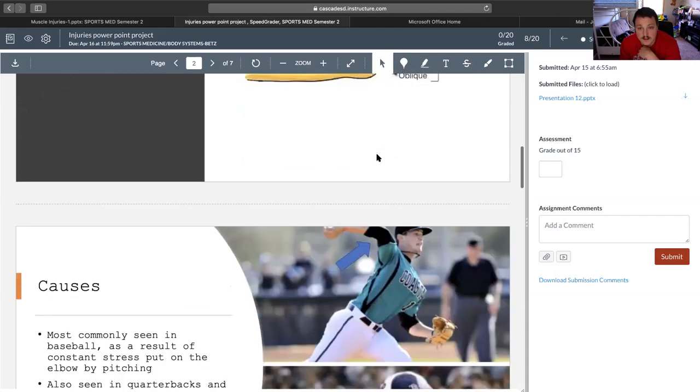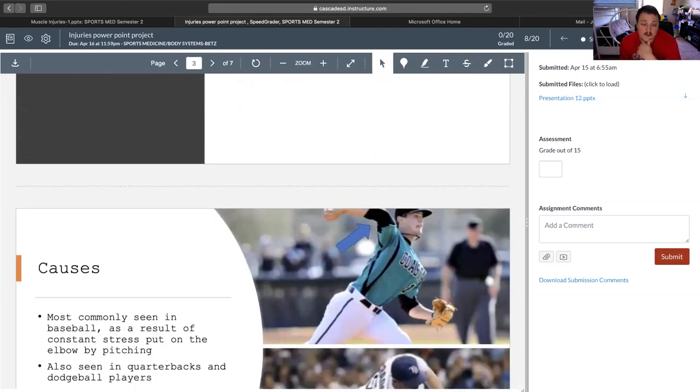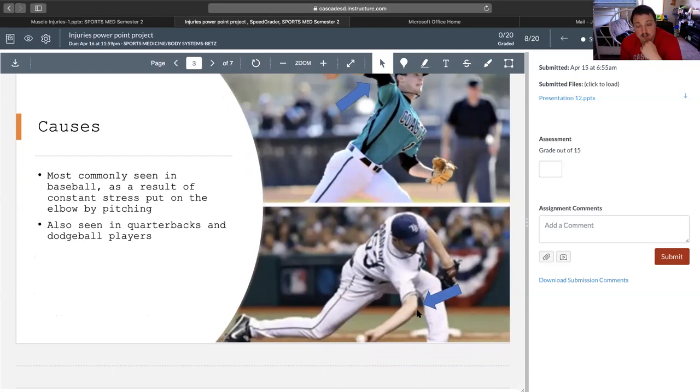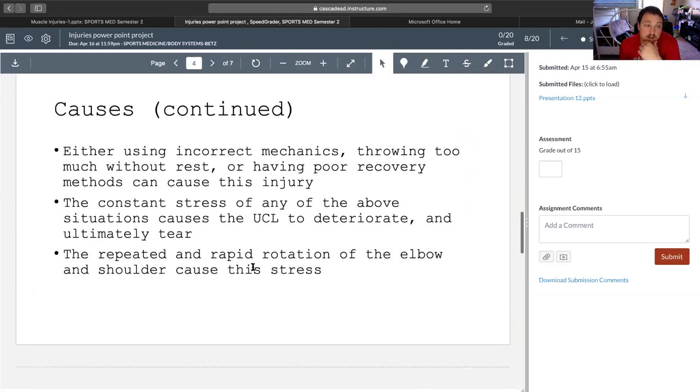And what happens is pitchers that maybe they're pitching a lot, maybe their biomechanics, like this guy, is not so good and putting a ton of stress on his UCL. Maybe they throw a lot of curveballs. It puts a lot of stress on the UCL because of the turning of the hand and the wrist. So because of all these things, it's putting a lot of stress there, and it tears your UCL.